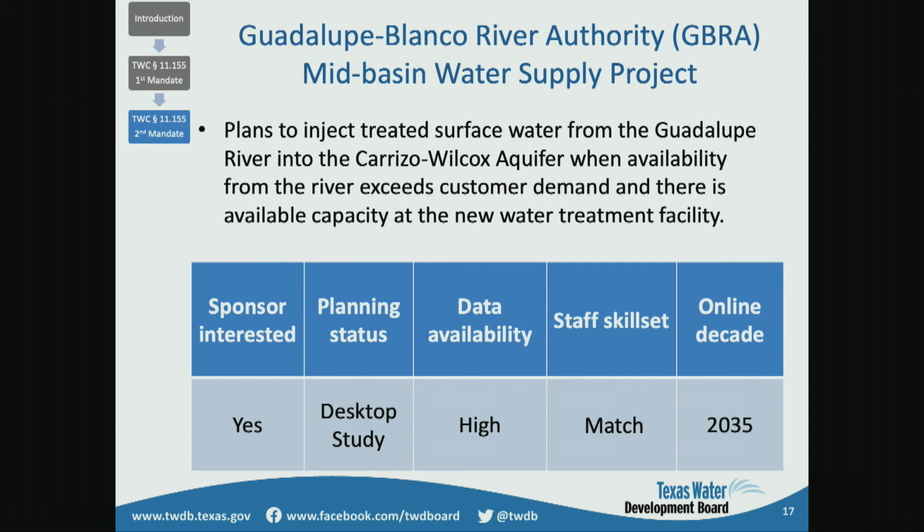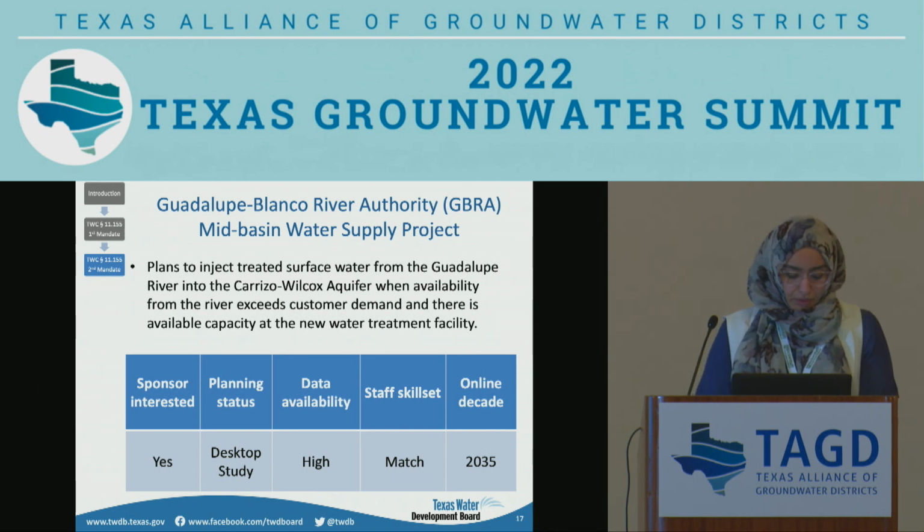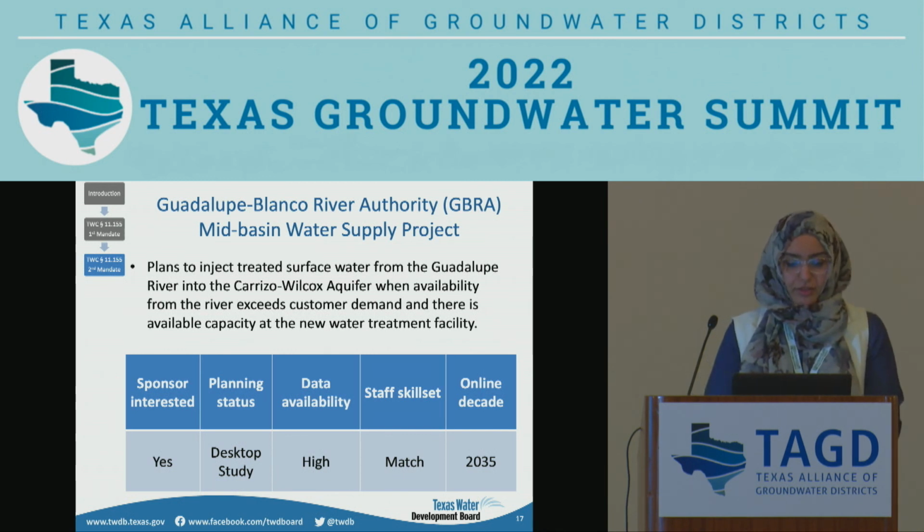The first selected study was to support the ASR component of the Guadalupe-Blanco River Authority Mid-basin water supply project. The GBRA plans to inject treated surface water from the Guadalupe River into the Carrizo-Wilcox aquifer when availability from the river exceeds customer demands and there is available capacity at the new water treatment facility. This study matched the selection criteria because the GBRA was greatly interested in having a study done by the TWDB. The project had a high-level desktop feasibility study completed. There were high-quality data available from previous TWDB studies and other sources. The TWDB staff had technical skills to complete a study, and the project had a relatively early planned online decade of 2035.